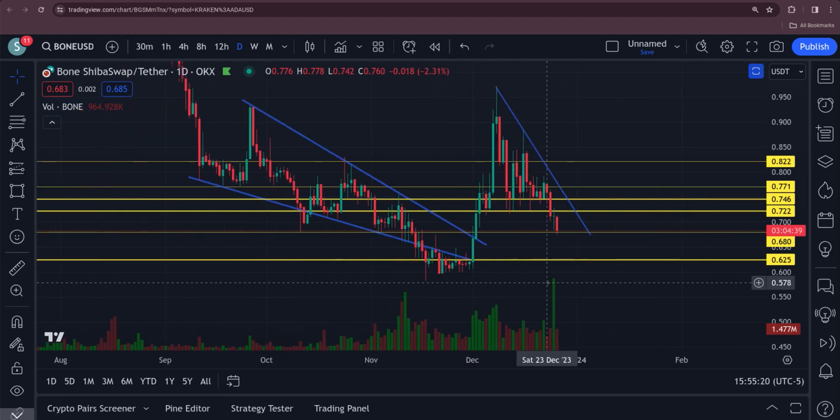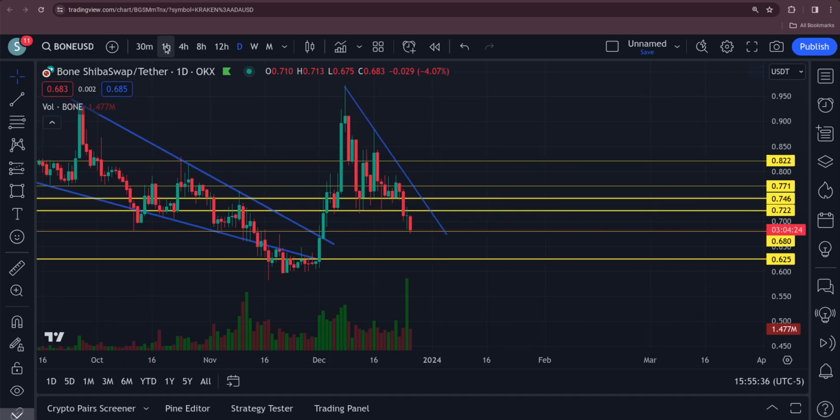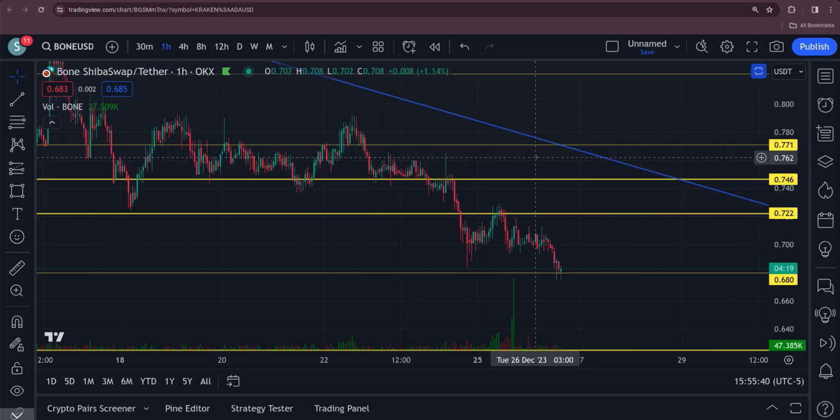I am doing my very best with this thing. Super frustrating. After this breakout here, you really expected this thing to take off. All right, so either it holds this area, like I said, or it's coming down here to the 62, or it's going to get a hell of a bounce right here, and it's going to start going. All right, on the 1 hour, you can see it holding. It is holding right there on that line.